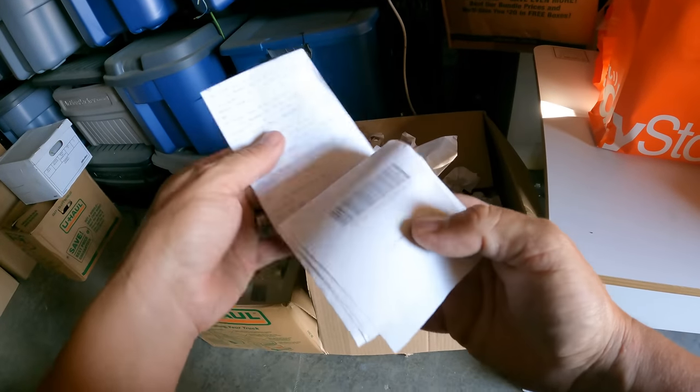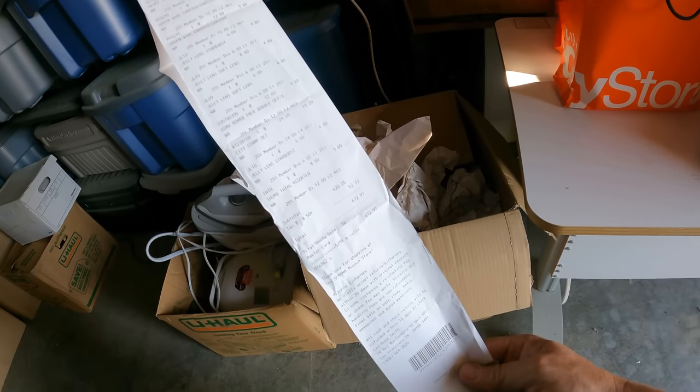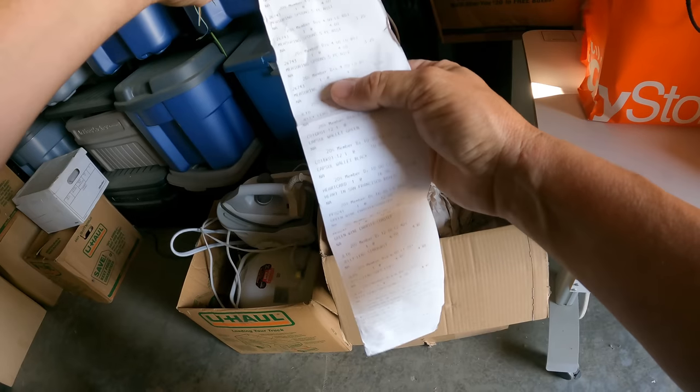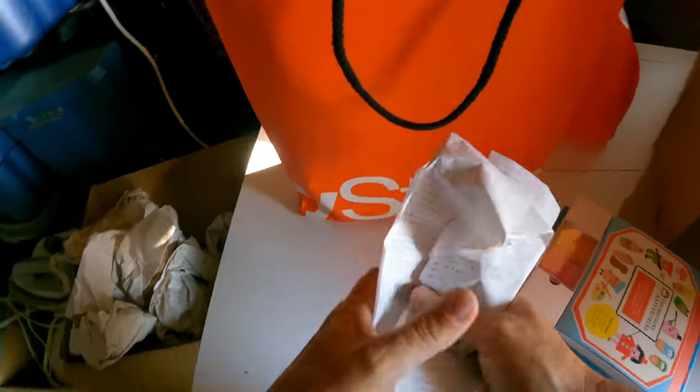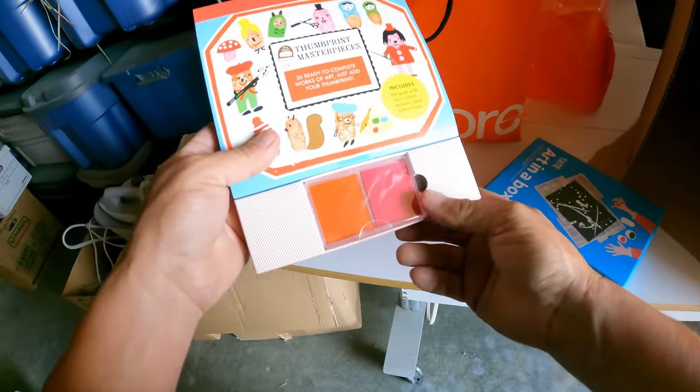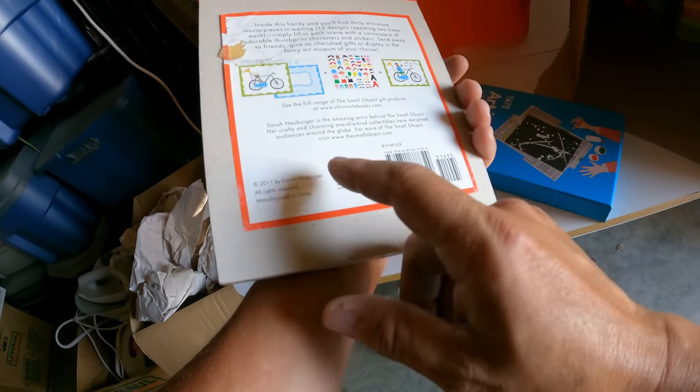How much did they spend at this store? $672. What? They got 20% off everything because it looks like they're a member of the museum. Wow. Oh, you've got money, you could spend it. I do not spend very easily. It pains me to spend.